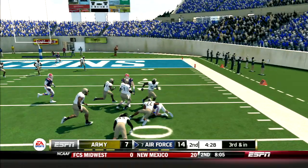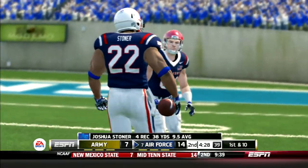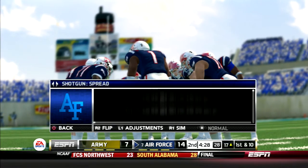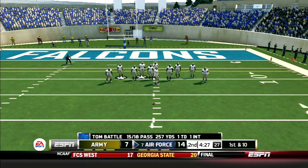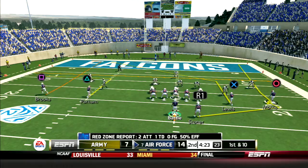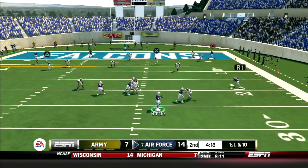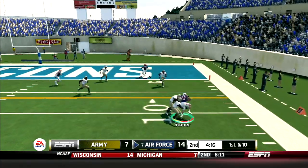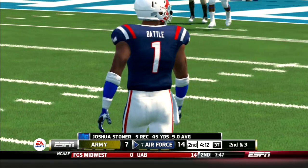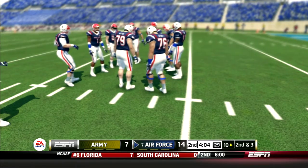Complete. He's got room. He's tackled at the 17. Here's the eighth play of the series. Quick pass. And he is drilled at the 10. That'll bring up second and three.